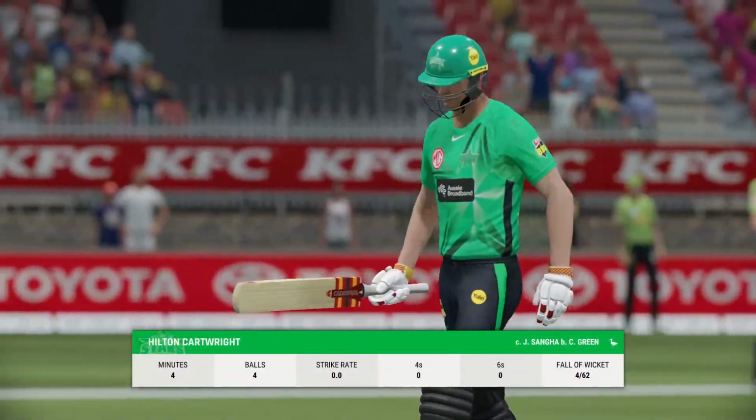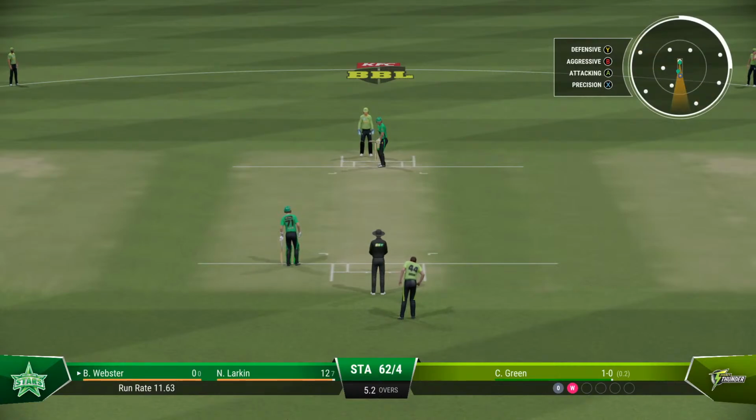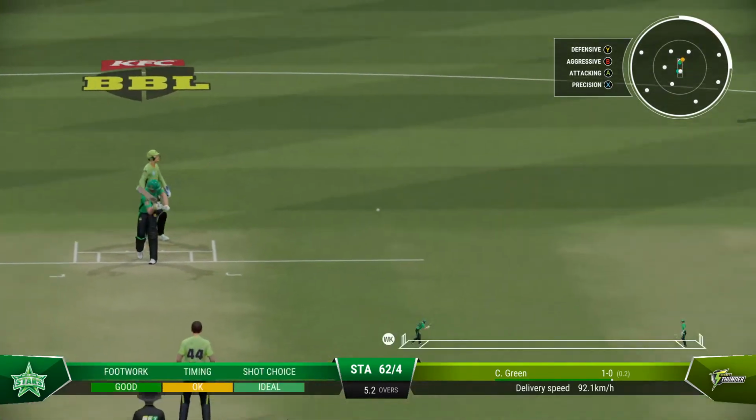The trudge back to the pavilion. A disappointing display in the end. For someone with such batting skills, this goes down as a fail. And with that wicket, we'll see a change out in the middle. Webster, whose first task is getting themselves settled.